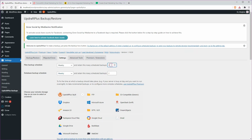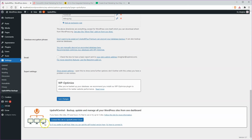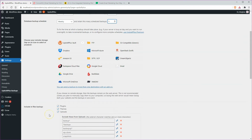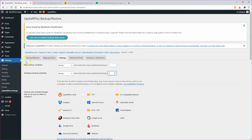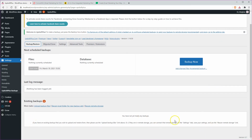And then here I can just select how many old backups are retained. So I would set that up to maybe 5. And then once you do that, you can just click on save, and you can forget about it basically. It will just do the backups whenever you set, and when it comes to the time that you need to restore, you would just go to backup restore, and it should show you all the backups down here, and you can just select one to restore.